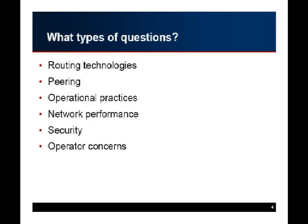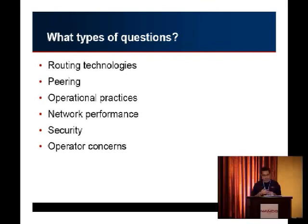Some of the questions that are being covered in it span several different areas. The first one is routing technologies, peering, operational practices, how you do things within your network, the day-to-day maintenance events, things like that. Network performance, how do you monitor things in your network, security, and future concerns going forward as it relates to vendors, hardware, equipment, potential features, things like that. And I'll go through each one of these.